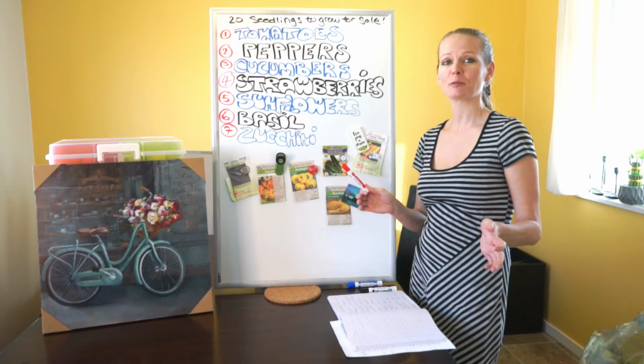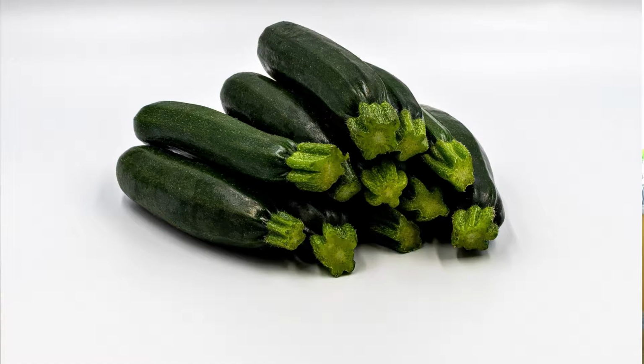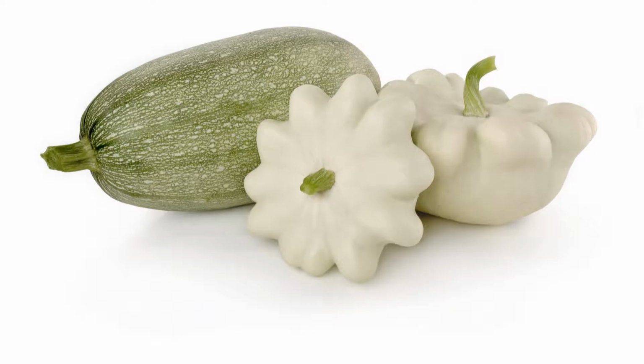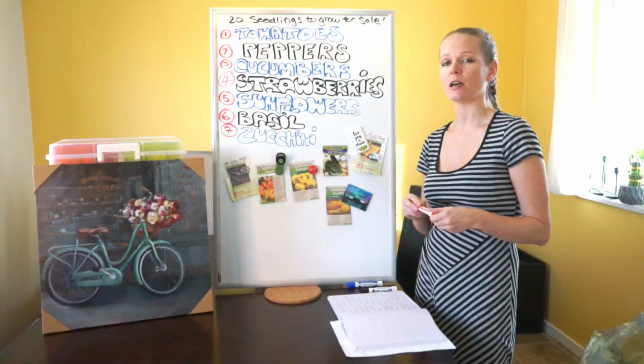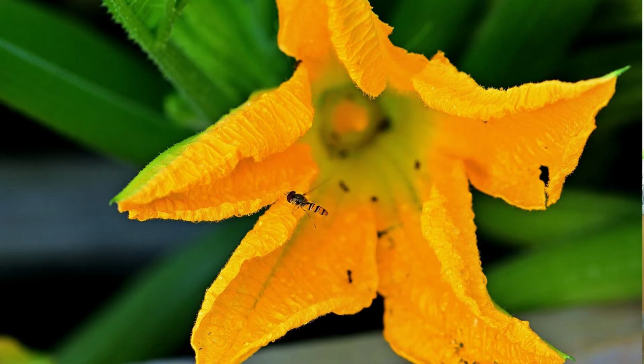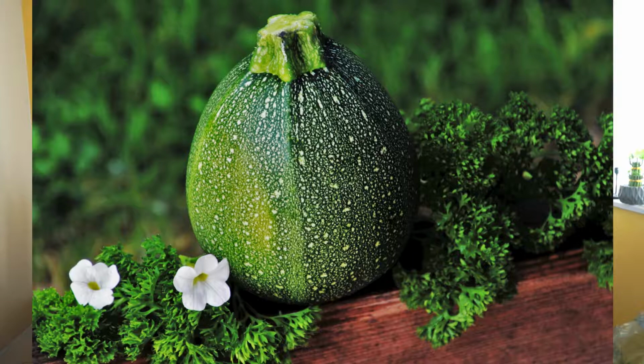It's number seven. It's very popular. Grow at least a few varieties. I try to grow a yellow, a green, and possibly a patty pan, which look like these. There's many different kinds. You might have to talk people into them a little bit, tell them what they are, but grow lots of zucchini. You're going to need a bit more space for these, but you're not growing them to full size if you're just growing them for seedlings for sale, but definitely grow a few.